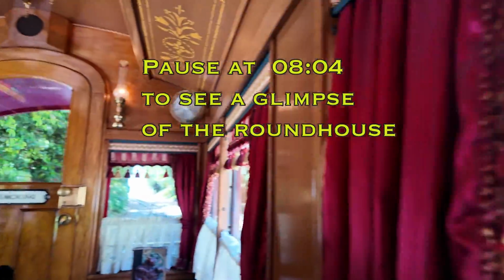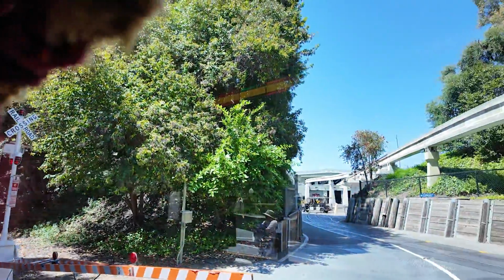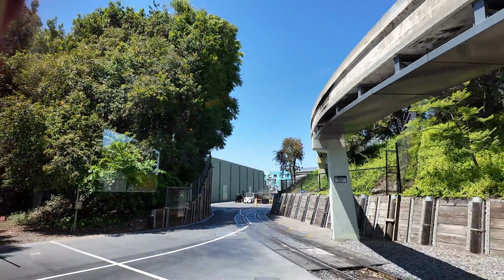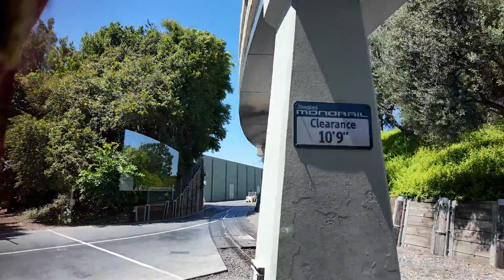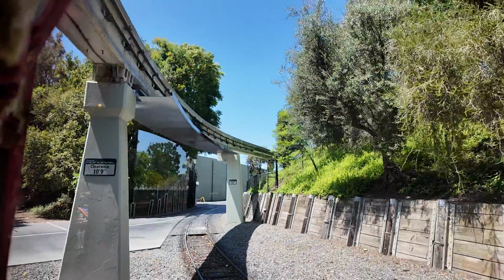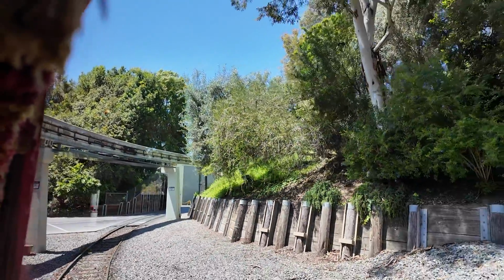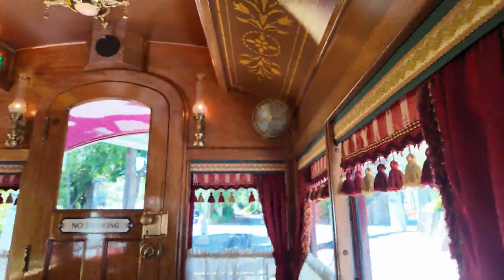You're going to see just a really quick glimpse of this 2-story building, and that is where they work on the trains and the monorails when they're not out on their tracks. And the roundhouse is 2 stories because the bottom story is where they work on the trains or where they're stored when they're not in use. And the second story is where they work on or store monorails when they're not in use. And then when they're ready to go out, they just come right out onto the track that you see there.